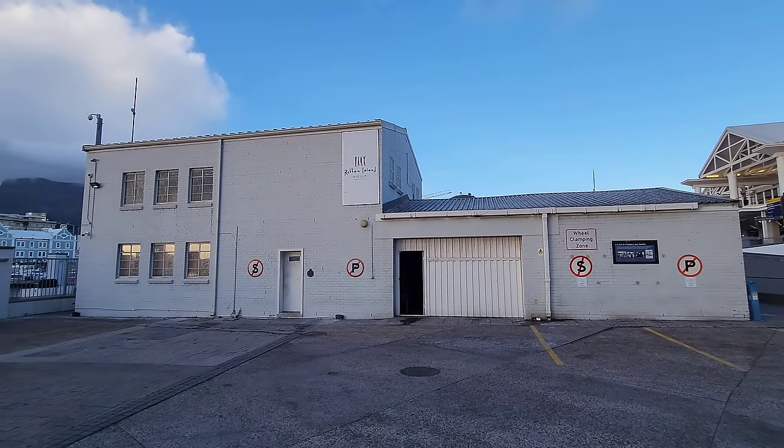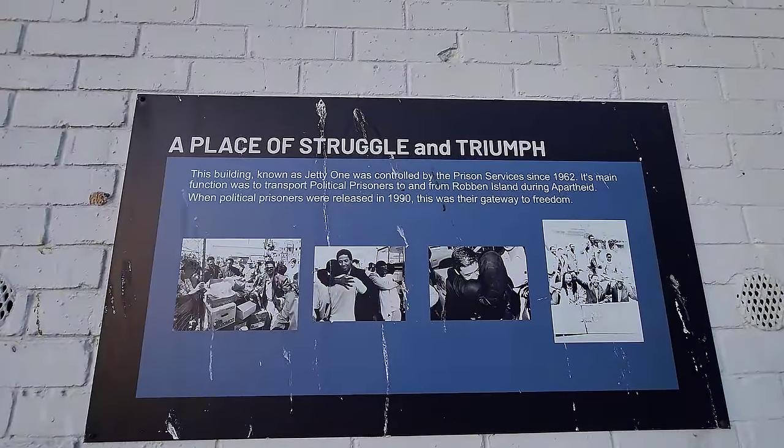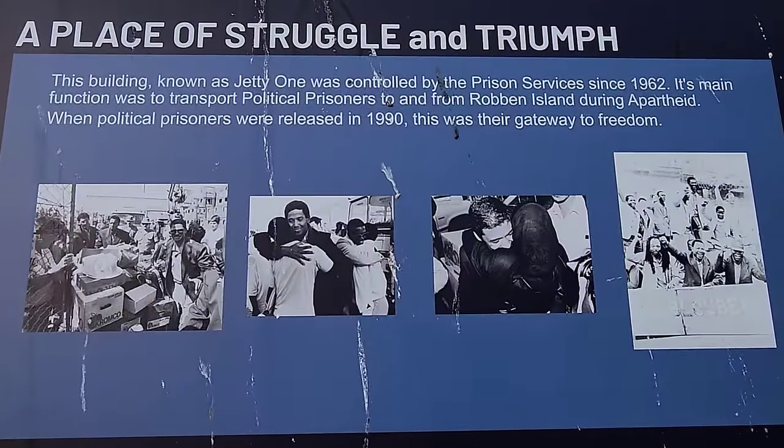That's the museum. A place of struggle and triumph. This building, known as Jetty 1, was controlled by the prison services since 1962. Its main function was to transport political prisoners to and from Robben Island during apartheid. When political prisoners were released in 1990, this was their gateway to freedom.